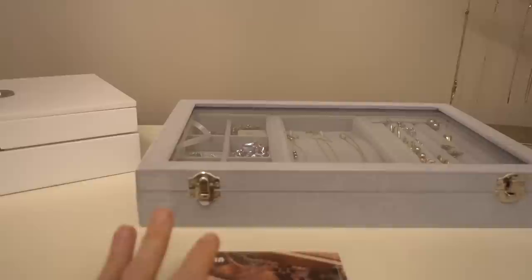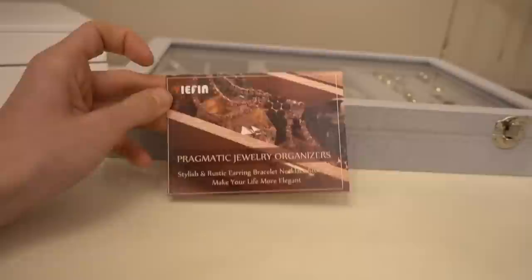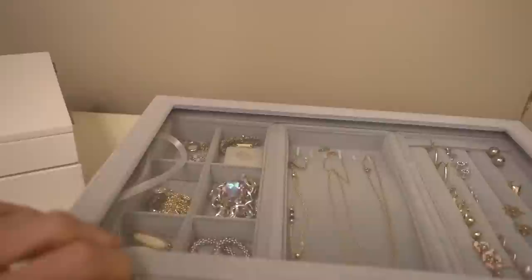Oh, let me show you guys. I just got this on Amazon. It's a new jewelry box I got, and I'm loving it. It's by this brand, Viafin, Pragmatic Jewelry Organizers. It has clear glass on the top, so I like that. You can see everything. My jewelry organization was a disaster. I just tidied this all up.